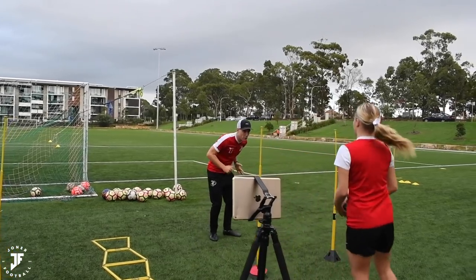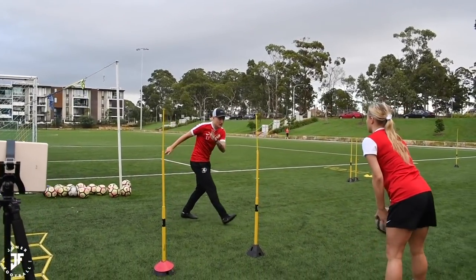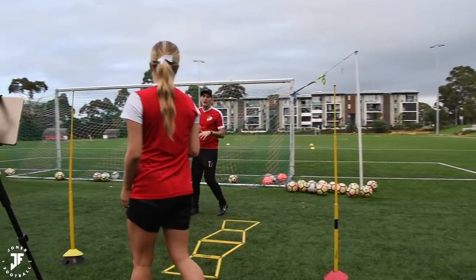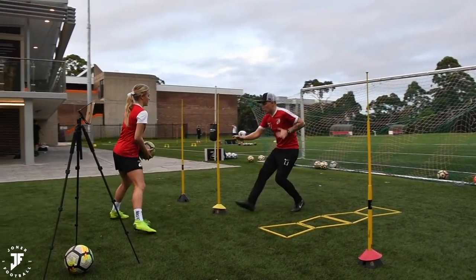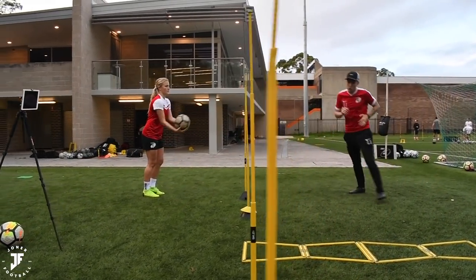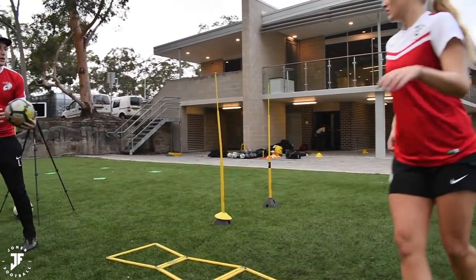Cross, left foot, play, touch, move across. One more on this side, left foot, bang. And then we're going to work across the other side. To start off with, Bell, we're going to work at about 60 to 80%. So I'm going to drop, yep, right foot, good. I'm going to touch, play, connection, touch, play, and then work back. I'm going to do two sets on each side. 60 to 80%, Bell, okay?